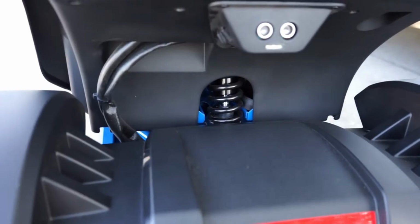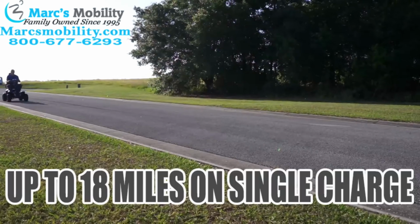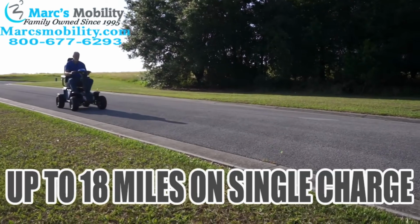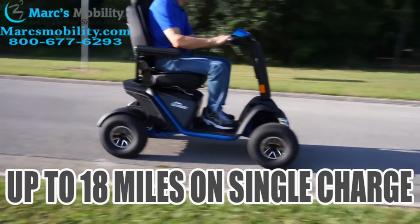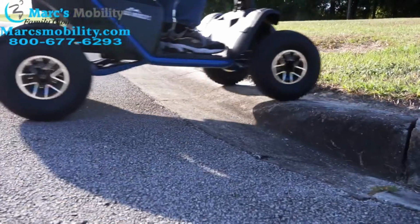But once again, you are going to have a high ground clearance, plenty of power. So if you really want to go almost anywhere besides maybe like super soft sand on the beach, which is kind of a different segment, then the Pride Mobility Wrangler 2 Med is by far the best on this list.